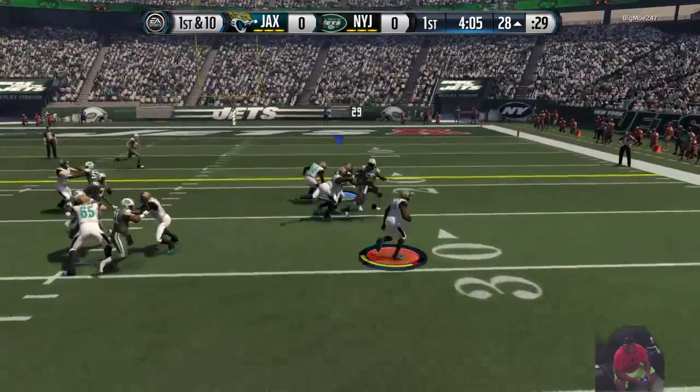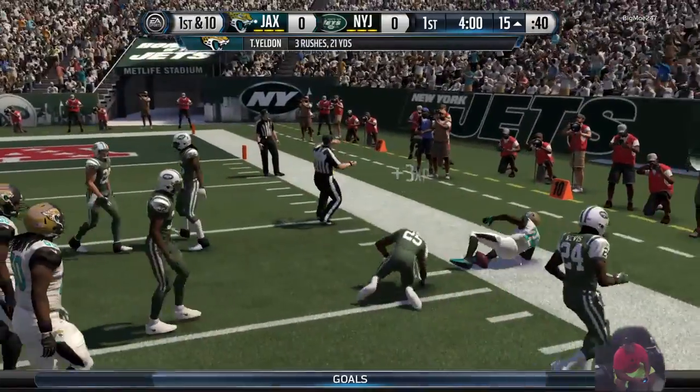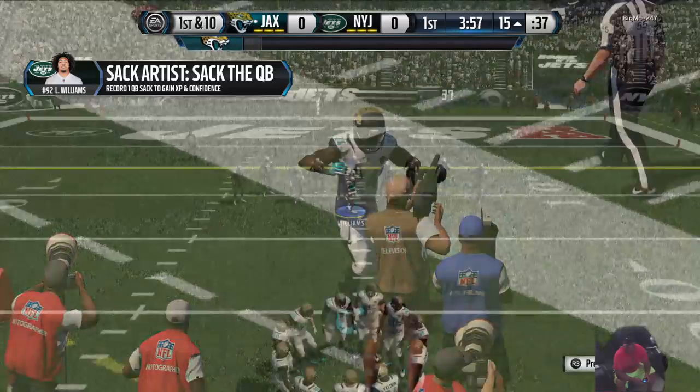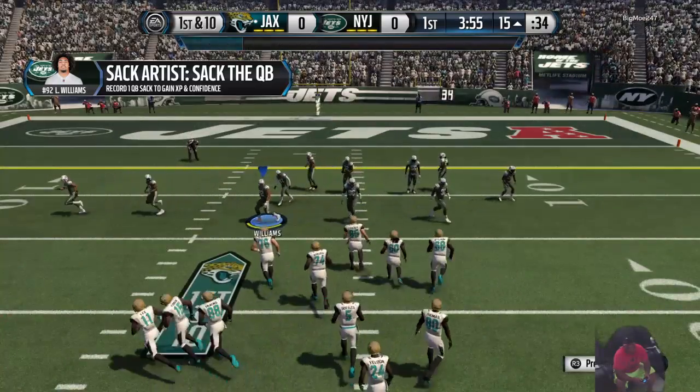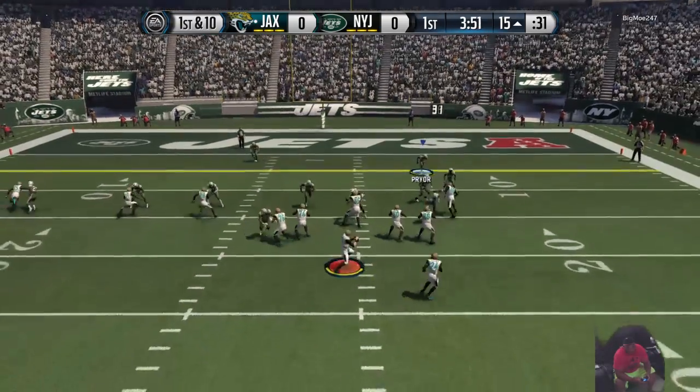1st and 10. Now cutting to the right side, looking for some open space. And that's a gain of 13. You're a running back in this league and you pick up first downs and you don't fumble the football, I promise you one thing, you're going to get more carries. The Jaguars in the pistol. First down and 10.